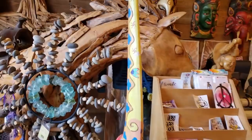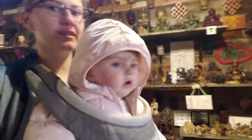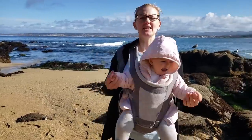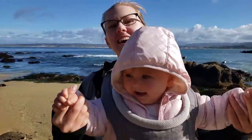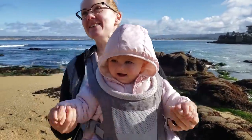I love this wooden horse. Oh my gosh. Mila on the beach. Mila on the beach. Mila, come. Gosh, she's hanging on the beach.